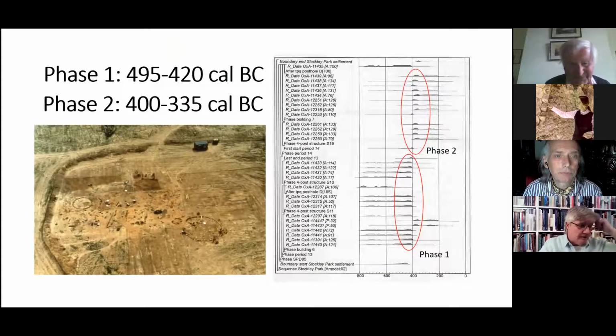Anyway, the phasing of the settlement is based on the observed spatial and stratigraphic relationships combined with perceived changes in the ceramics. And this has been underpinned by a series of 29 radiocarbon dates refined by Bayesian analysis, which was undertaken by Alex Bayliss and Francis Healy, and is something of a first for a site of this type and date.